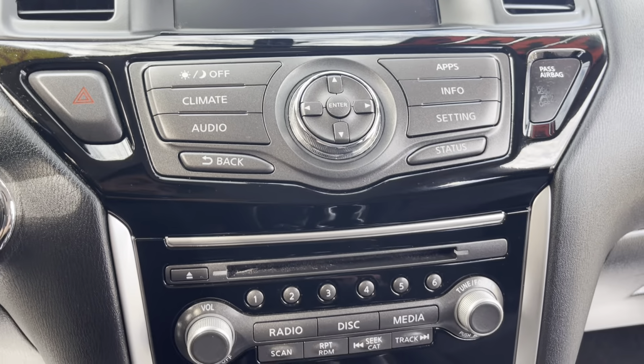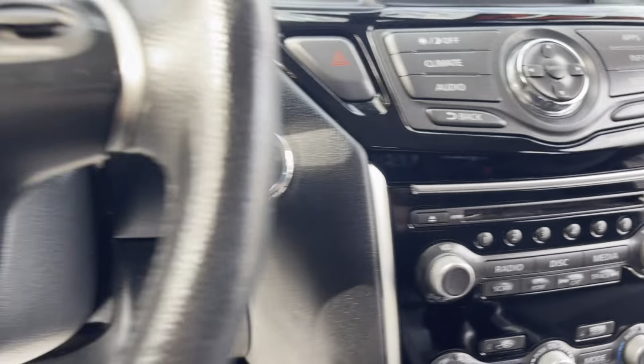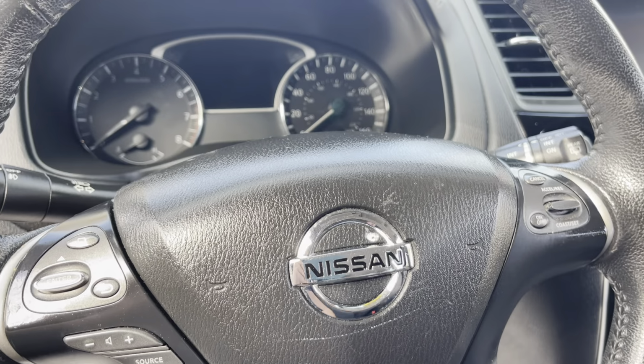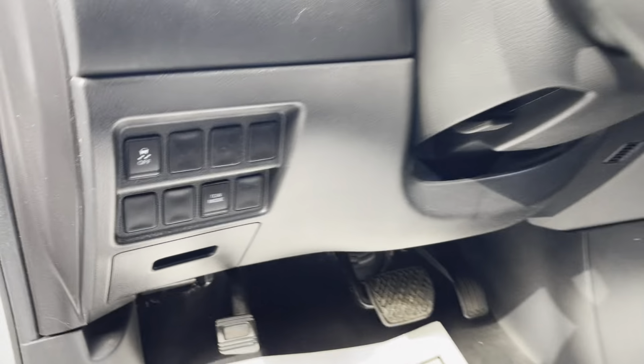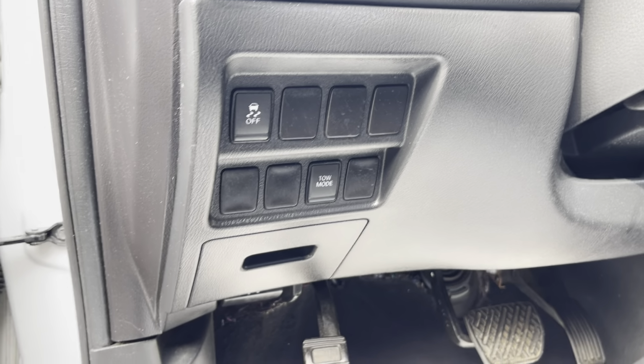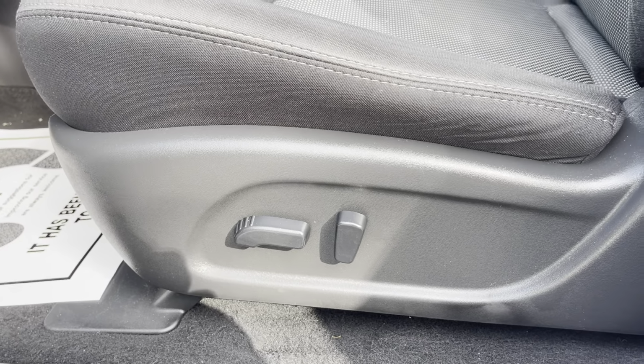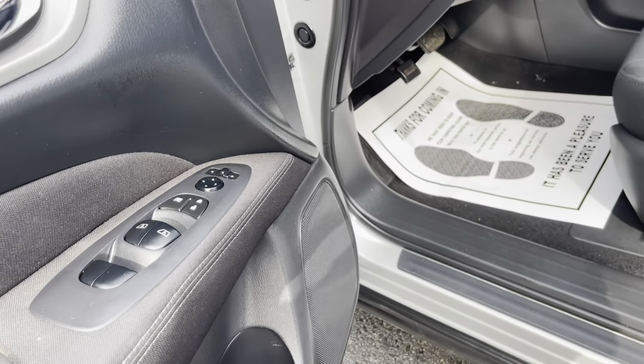Does have the backup camera back here. This is the Pathfinder, so it's also got the third row seating. Got all of your controls right here on your steering wheel as well, guys. Right down here, you got your tow mode and then, of course, your traction control. Of course, on your Pathfinder, you are going to have your power seating on your driver's side, automatic windows for the driver and the passenger side.